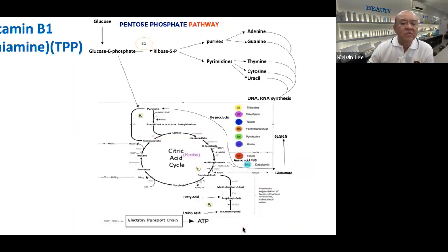Okay, we start with how our vitamin B complex is needed in this Krebs cycle. How is it important to us? Okay, this one we call the TCA cycle or Krebs cycle or citric acid cycle. Okay, all the vitamins, does anyone know how many vitamin B we have? You can see from here, 1, 2, 3, 4, 5, 6, 7, 8. We have all together 8 vitamin B.